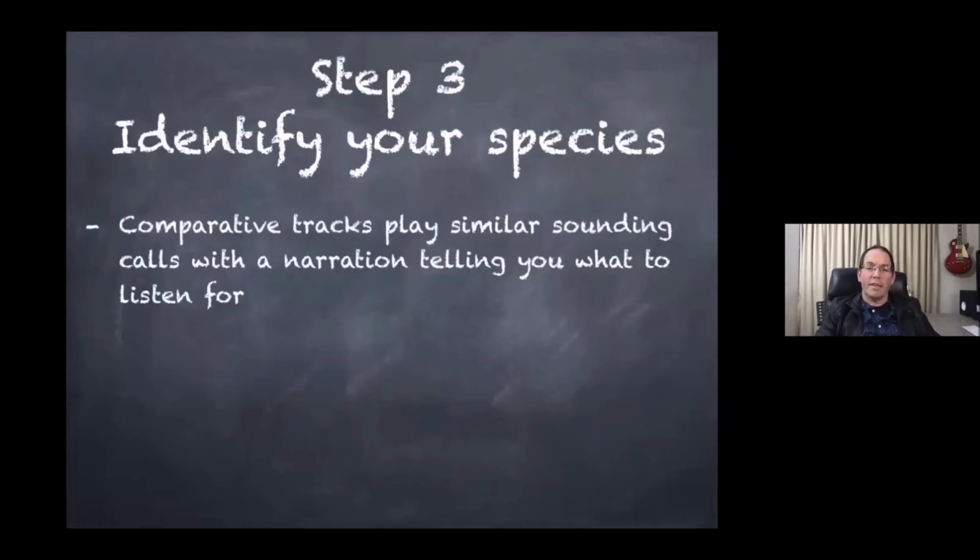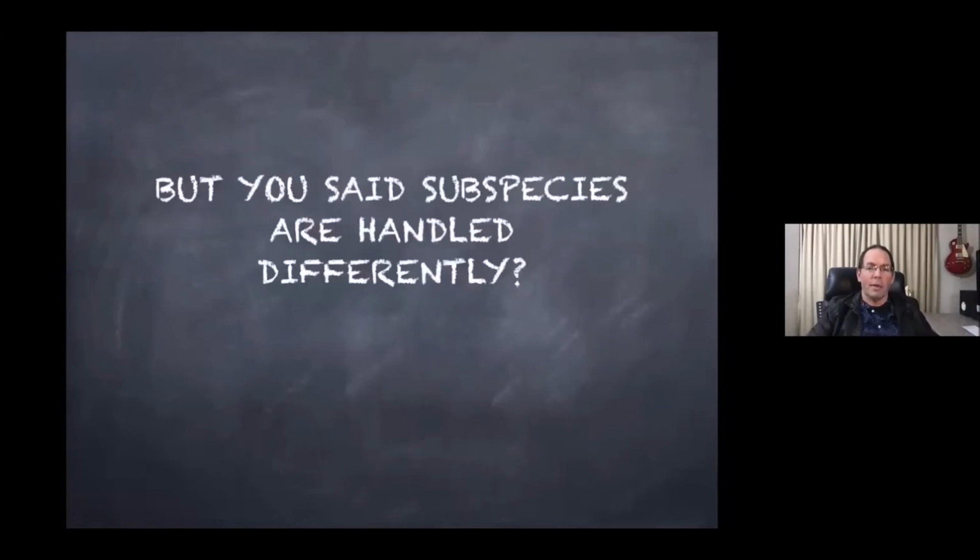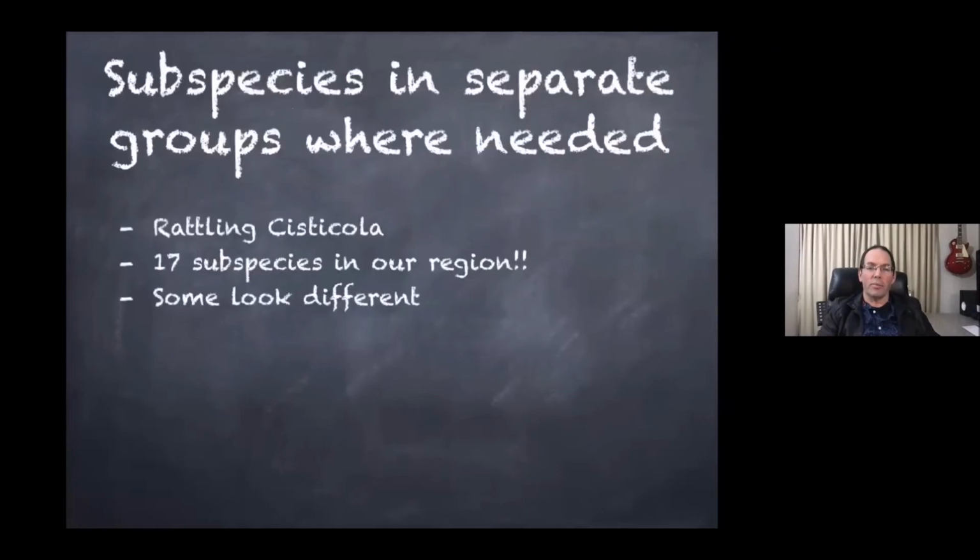So that gives you an idea of how we build our comparative tracks, and there's a lot of them littered throughout the book, separating a range of species on call. Now, I mentioned earlier that subspecies are handled differently compared to any other identification guide in the region.